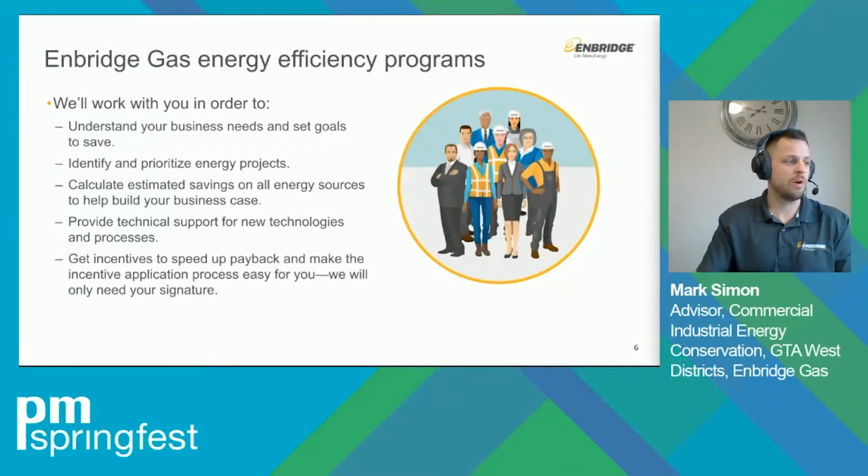So along with this, we also provide incentives to help speed the payback up, and we provide an easy incentive process, which is collaborating with the advisor, providing a little bit of upfront information, and then typically it's just an application signature. And that is really all it takes in order to get a little bit of capital for some of your projects.